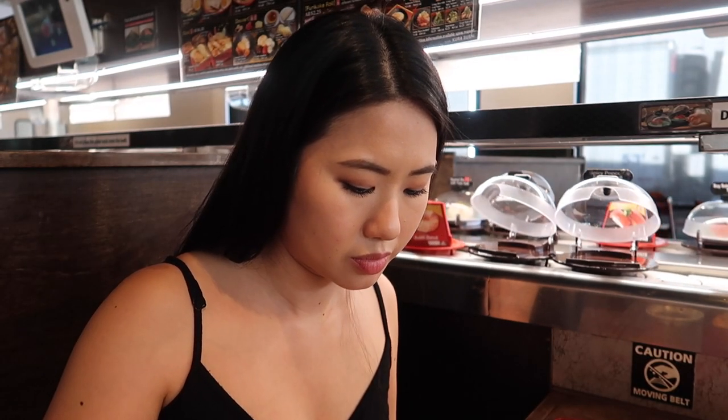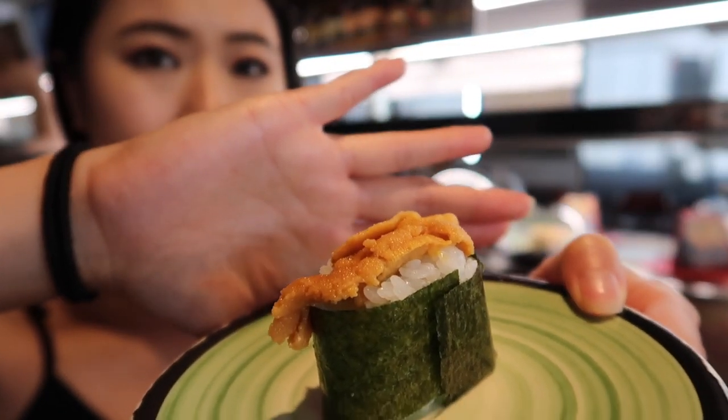And then here is the uni. I feel like there's a lot of rice to uni ratio on this one. All of my uni fell out on that one, so I'm just gonna eat it. Uni's good, it's not the best I've had.